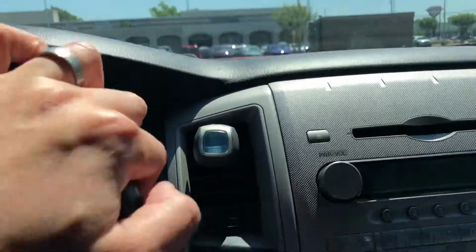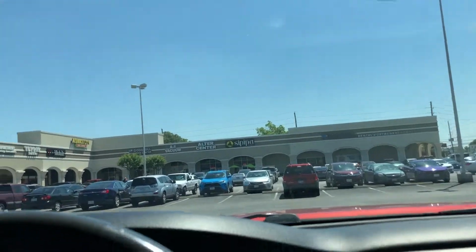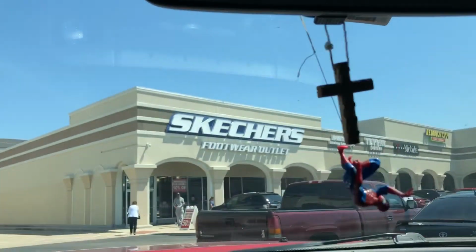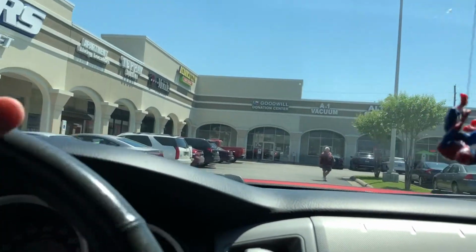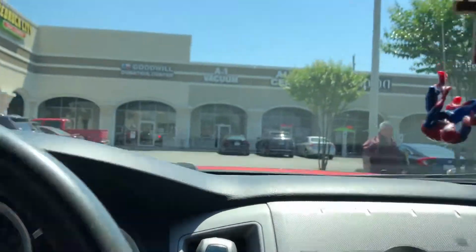And here we are at the comic book store parking lot. Just trying to make my way through the parking lot here. As you can see, the comic book store is in the corner over there, yellow and red sign. Just trying not to hit anybody as I drive through the parking lot. And Spider-Man is swinging crazy with those speed bumps.